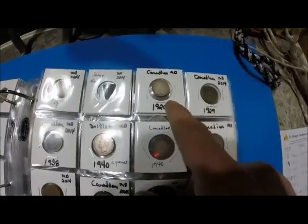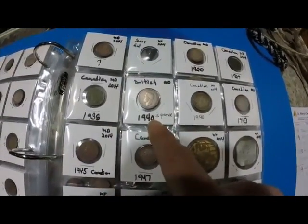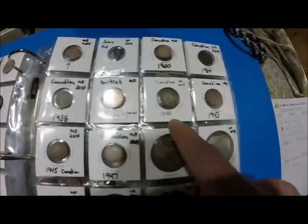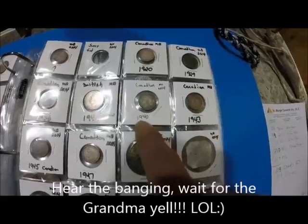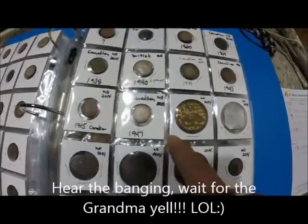And then some Canadian. So those are just smaller old Canadian pennies that I found. And then the British 5 pence, 1940. And then a Canadian King George. I put those in there too just because they're Canadian and they're older and I dug them.